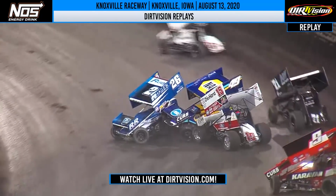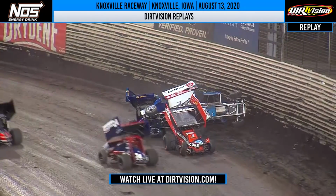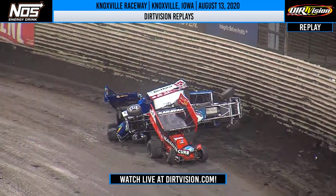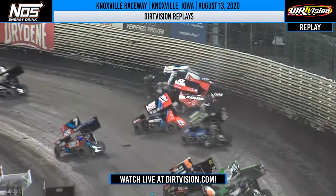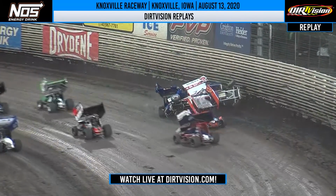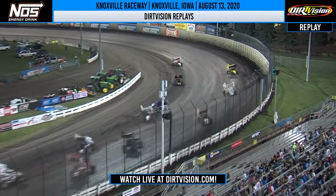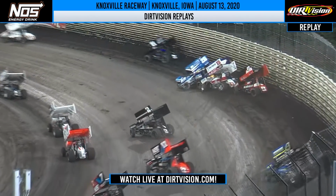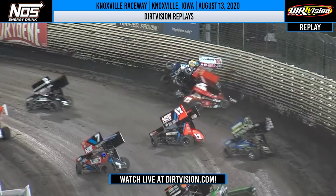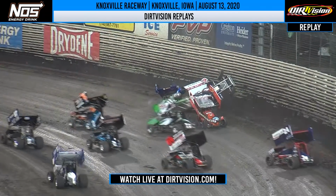Oh, Corey Eliason! Red flag will be coming out. Hey, Mike, as the field goes down into turn number 1, Corey Eliason had his car completely sideways, collected Brad and Donnie. And then here's one more look on the replay, Johnny. As you can see, Corey's car just turned completely sideways as he went down into turn 1, collecting Brad and Donnie. And then as they slid up, McFadden was trying to go up to the top of the racetrack, but they beat him to the top side, and he was no place to go.